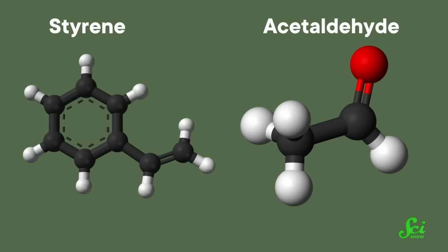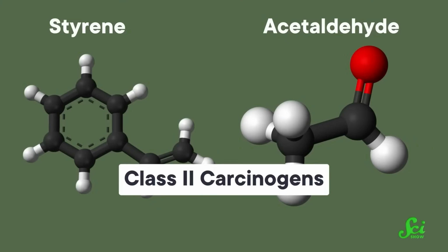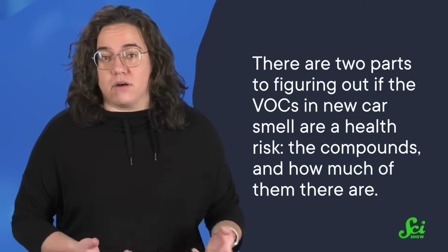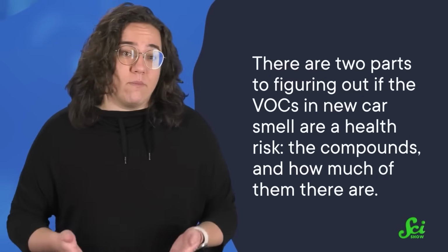Meanwhile, styrene and acetaldehyde are class 2 carcinogens. The evidence for these compounds isn't as conclusive as it is for the stuff in class 1. But neither of these class labels say anything about how these carcinogens affect your personal risk of getting cancer. There's a lot more that goes into that. But remember, there are two parts to figuring out if the VOCs in new car smell are a health risk: the compounds and how much of them there are.